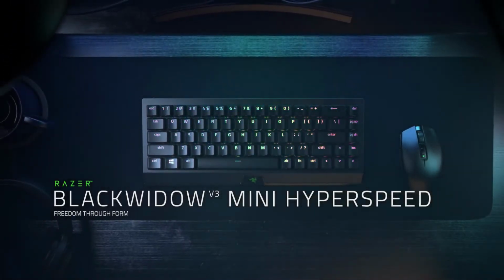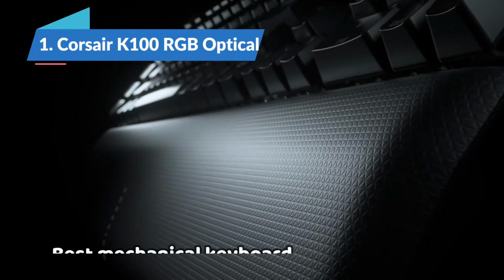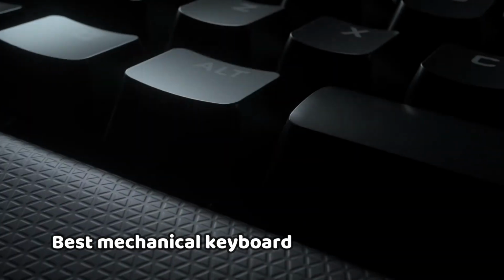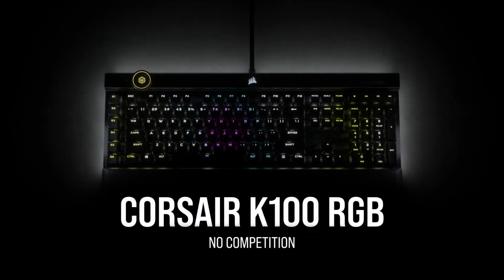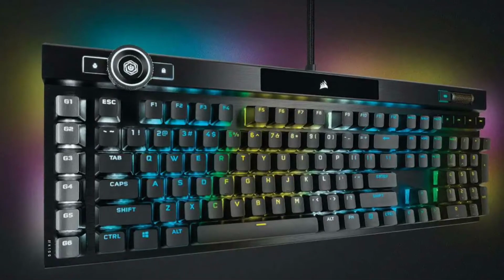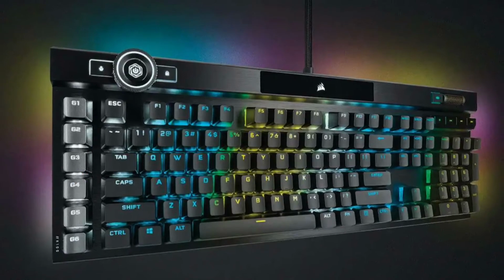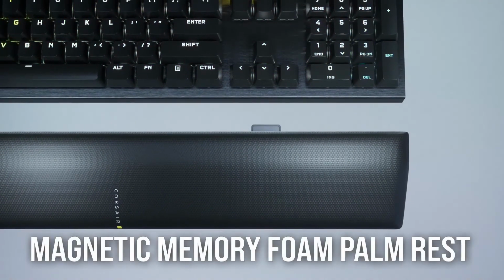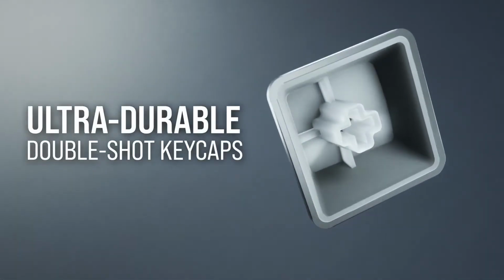Finally, we have the Corsair K100 RGB Optical, the best mechanical keyboard in 2022. The fundamental core of the K100 is very much like the K95, with the same premium quality throughout, the same overall design, the same macro keys down the left-hand side, the same metal roll in the top right corner, the same media keys just below it, and the same double-shot keycaps. The USB pass-through is easy to access, and you get a comfortable wrist rest that snaps on magnetically just like before.